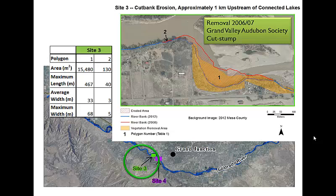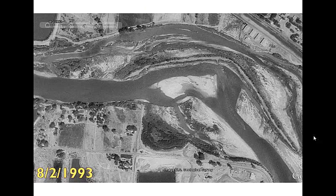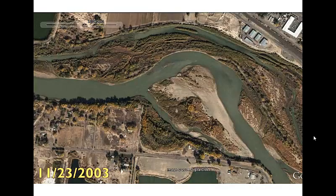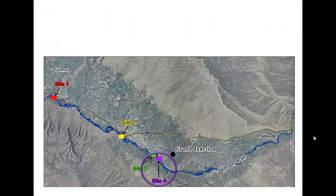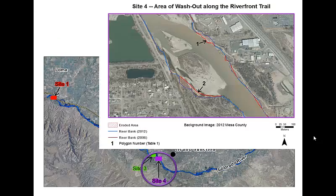And then another, and here this is 1993. Here's that area right here, 2003, 2006, and then after 2011. So you can see that dramatic change where the river cut into the bank there. And then site 4 here, this is actually the site that sort of got this whole project going. The city of Grand Junction lost a chunk of their bike path, actually a couple of chunks of their bike path in 2011 right up here.